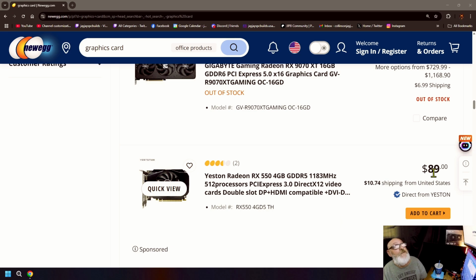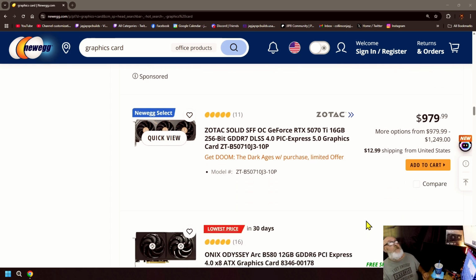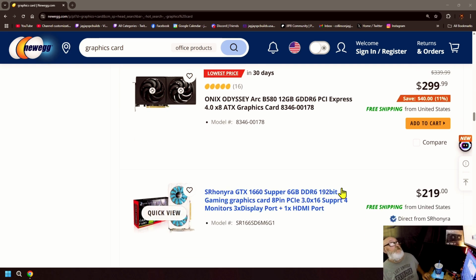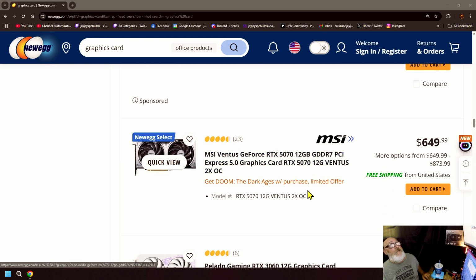9070 XT 16 gigabytes, out of stock, for $730. Yeston RX 550 for $89. Zotac Solid SFF small form factor overclocked 5070 Ti 16 gigabyte, $980. Let's see, Onyx Odyssey B580, nice, and they got it for $300. Nice deal. They got a 1660 you guys probably won't be interested in.